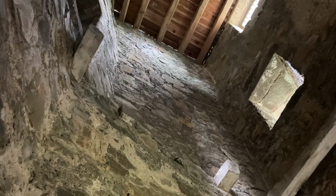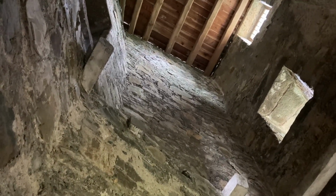And you can see all the way up to the roof of this tower. So there would have been floors above this.